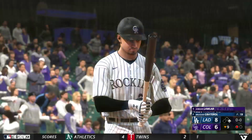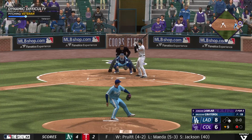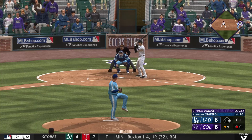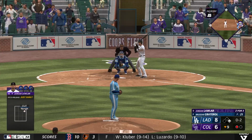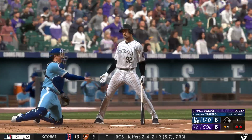Now batting, Jordan Lawlar will hit next. First pitch, and that's in for a strike. Getting a little frustrated with the strike zone. Next offering is in for a strike. And the right-hander deals. He goes down looking.